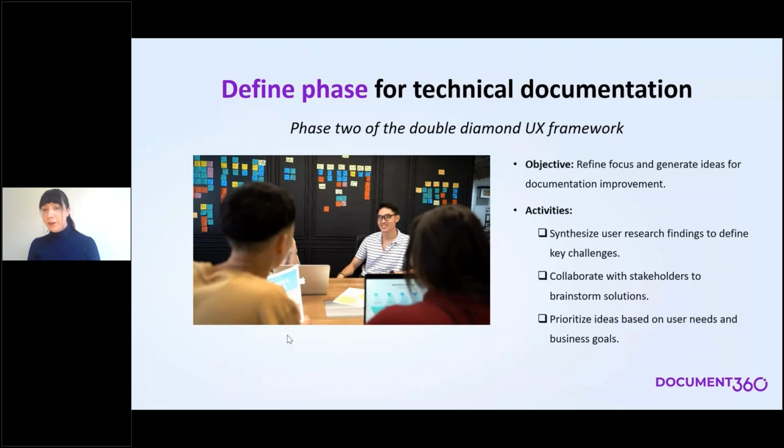So everything we've gathered from our user inputs and our stakeholder inputs, and also our secondary research, we're going to create our POV, which is known as our point of view, or our problem statement. And once you have your problem statement, you can collaborate with your stakeholders. So you might do this in a generative session, a brainstorming session. This can be in person, or it could be remote.